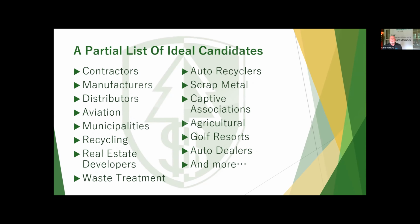As I like to point out, when I got started in the environmental insurance business, we were selling exclusively to asbestos abatement, lead abatement contractors, hazardous waste haulers, landfills. That's all yesterday's business in the environmental industry. Today, your everyday standard commercial insureds are what are driving the environmental insurance premiums.